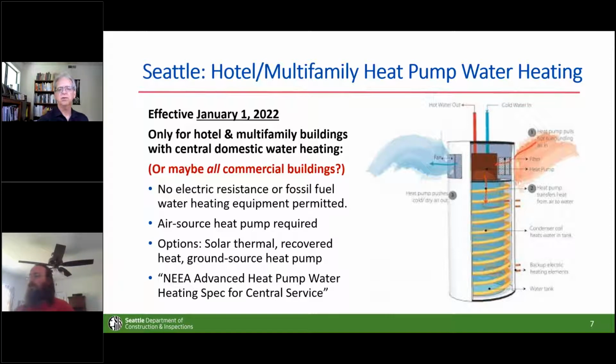And we'll have lots more detail about that. But if you want to do something fancy, if you want to do ground source or a big solar thermal array or something, hey, we will not stand in your way.